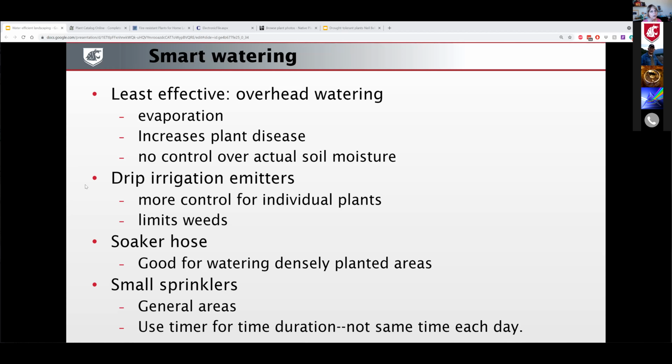It needs to go in slow or it's going to run off, especially when it's this hot out and the ground is so dry. Drip irrigation is probably the best way because you have more control over what plant gets the water. It also helps to keep weeds down because you're only watering for that plant's roots. And if the weeds can't get water, they're not going to grow.